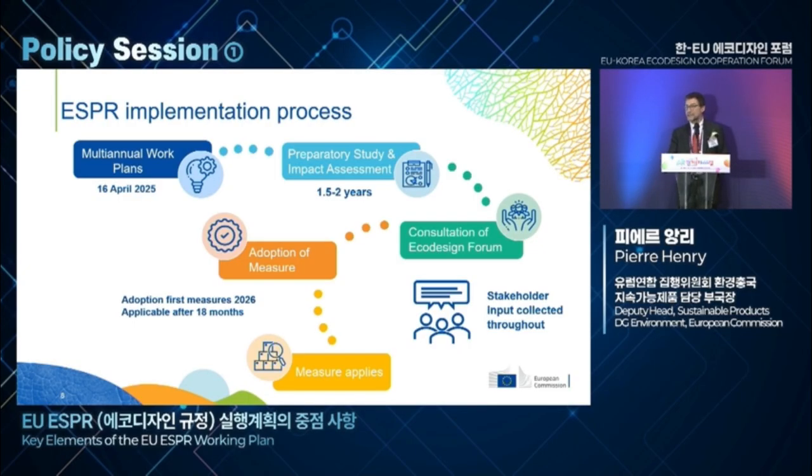Once a measure is adopted by the Commission, it includes a time for implementation, so that duration is ensured so that industry can adapt, can make the necessary investment and prepare for the actual implementation of these measures.